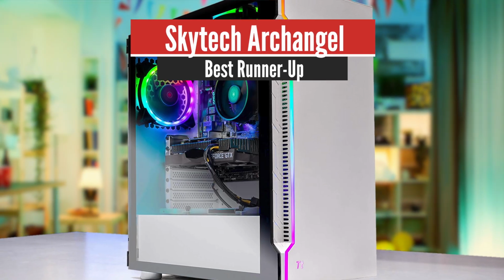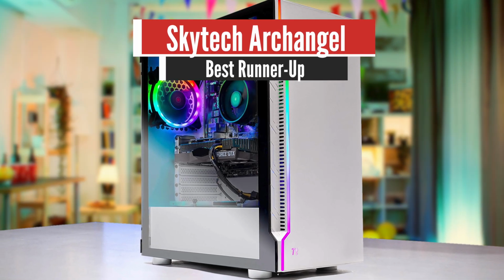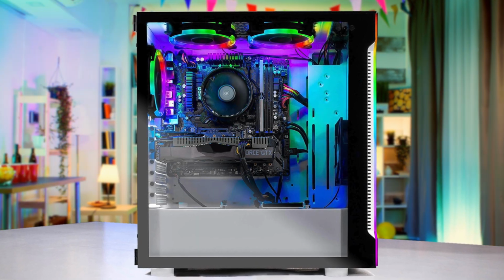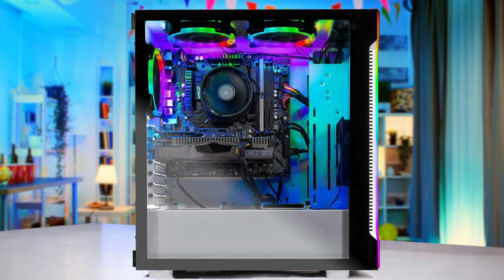Number 2. Skytech Archangel. Best runner-up. Buying a pre-built PC is a viable option for a gaming PC if you don't have enough expertise to assemble one yourself.